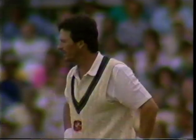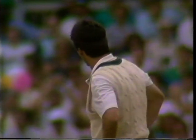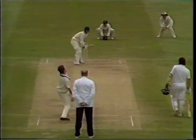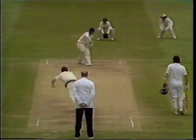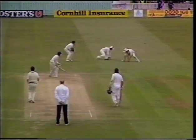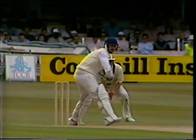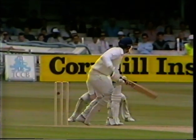Well, did that carry? It looks as though it might have done. Well, disappointment for Steve Waugh here. A bit wide, shouldn't really be playing defensively, but that did carry. And at Steve Waugh's pace, the slips have stood quite well back. Disappointing that neither of them got a hand to that.